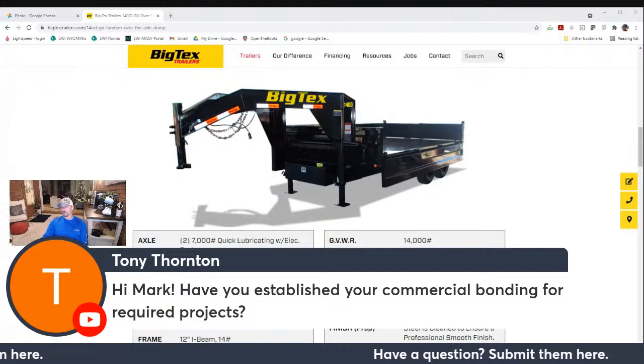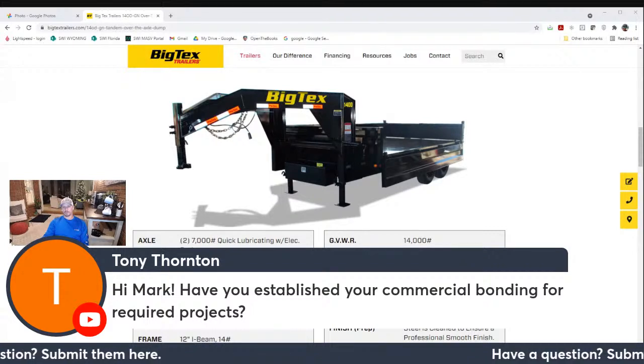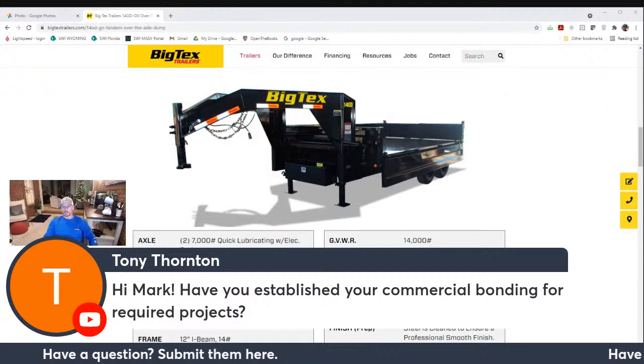And SWI in Wyoming, we have a pretty high bonding limit, especially for the size company we are. I think we can pull a bond for almost a half a year's worth of our revenue. So huge, we can bid huge projects. We can bid multiple big projects. And that's taken us some time to work up to that.